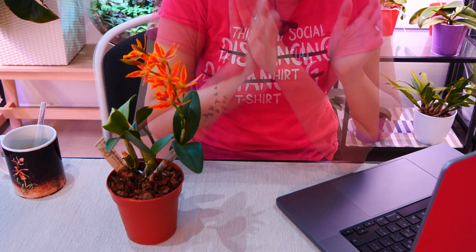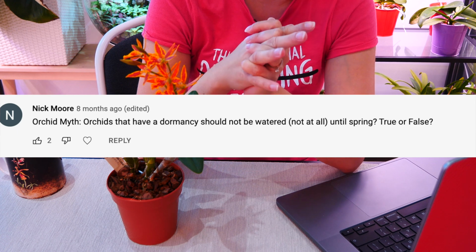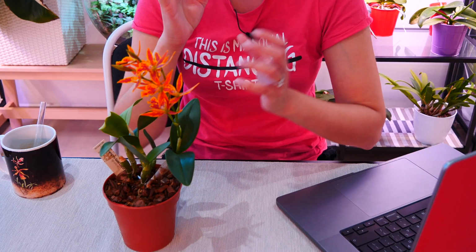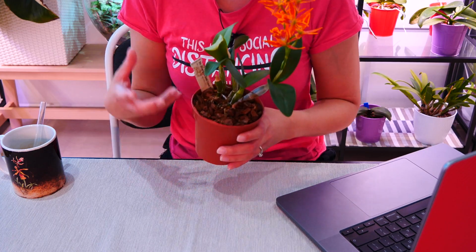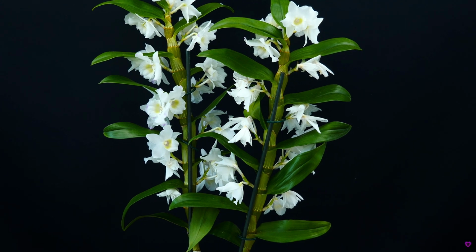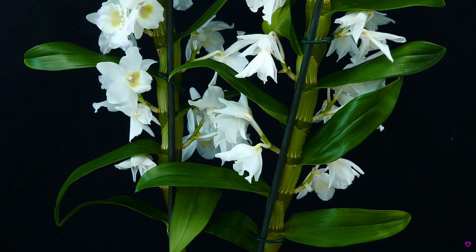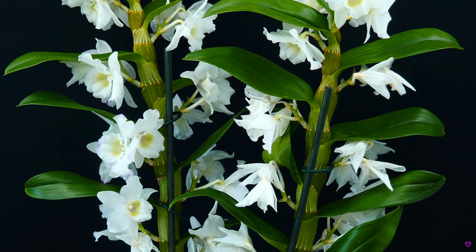Up to you though. Nick is asking, orchids that have a dormancy should not be watered, not at all, until spring. True or false? Well, that is true. However, we are talking about true dormancy plants. There are some plants which kind of take a break from active growth but do prepare buds, such as the Dendrobium nobile. Those orchids, even though they don't actively grow anymore, they still have green leaves, and typically when they still have green leaves, it means the plant is functioning actively, and it needs sun, it needs some water.